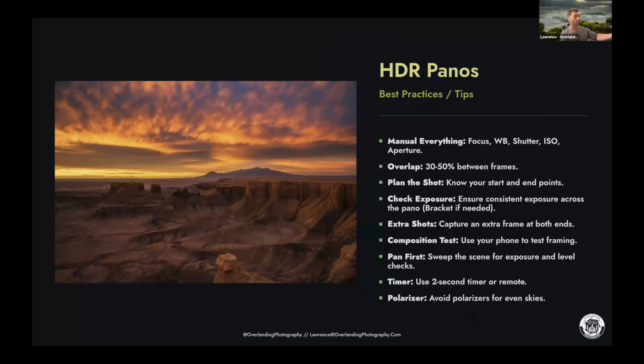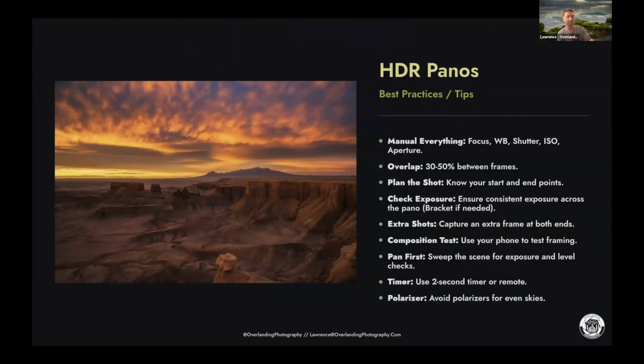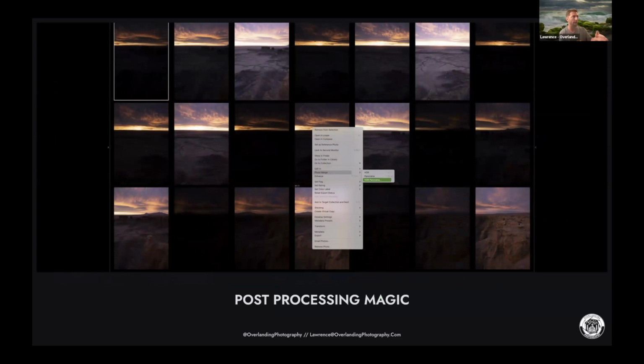This was one of the coolest mornings ever out in Utah a couple of years ago. And I really wanted to capture that entire scene. So for me to capture this ridiculous scene here in Mars, I had to shoot it in this way. So here you can see every single image of the HDR pano.